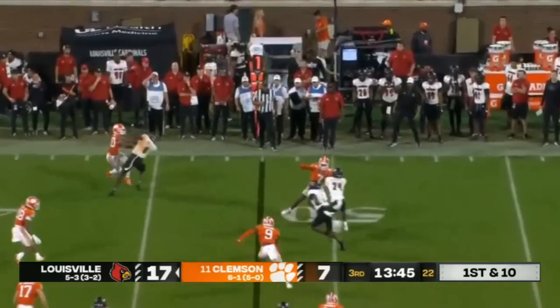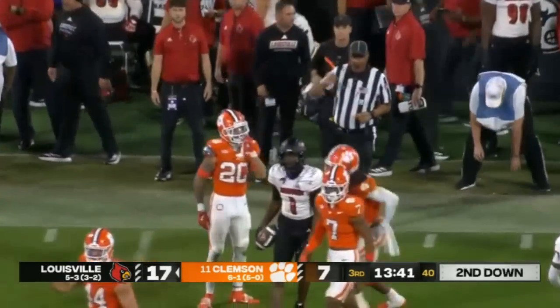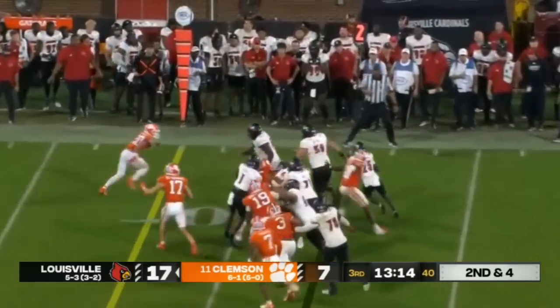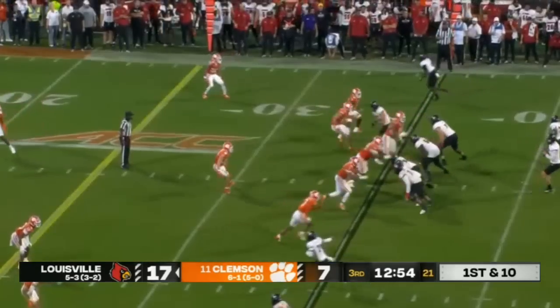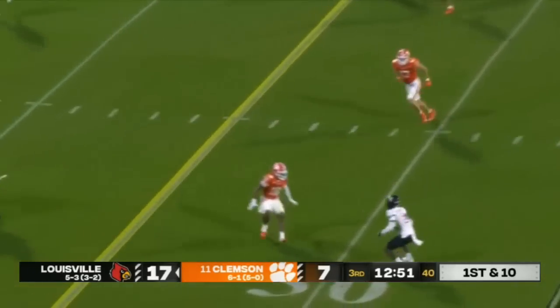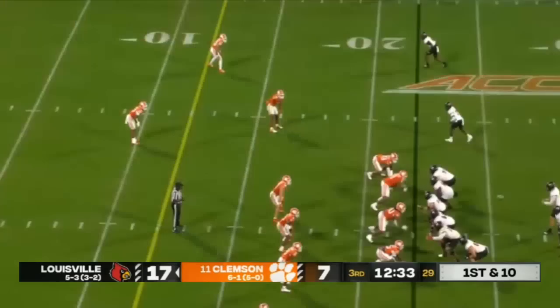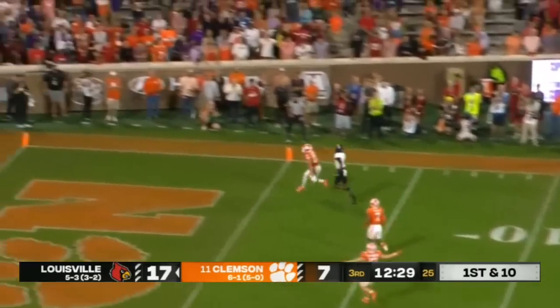Now they flip a screen out. Ja'Cory Brooks has 6 more. Another. Isaac Brown follows his blockers. Another first down. Sealing the edge. Again, the cut blocks work. And this time, shaking and baking is Amari Huggins-Brooks. And it's been effective. Chuck drops and heaves one to the back of the end zone.